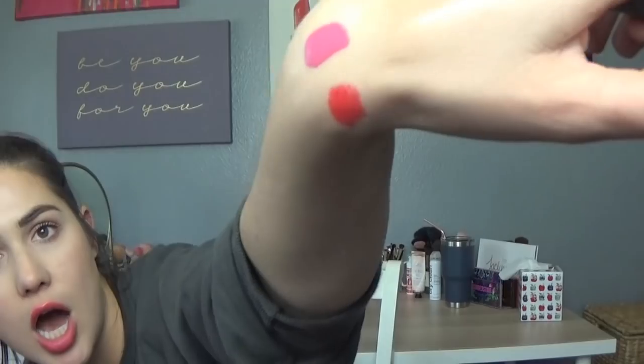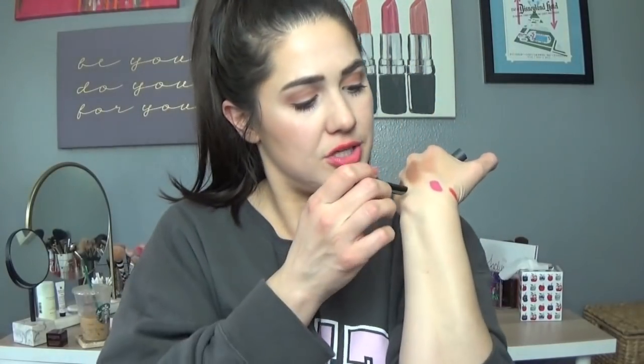There we go. That's a better view of the color, even though this is a really awkward position. See, from that angle, you can't really tell, but then when I flip my hand like that, then you can see how bright it is. Let me swatch it again, maybe right here.